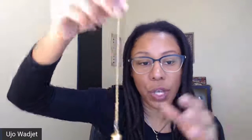So let me just show you, this one here is one that has an amethyst. And this is one I use quite a bit actually. So if you're into crystals, you can get pendulums that have a crystal attached to it. You can also get pendulums like this one that is made of certain metals. You can get copper pendulums. You can also make your own pendulums.